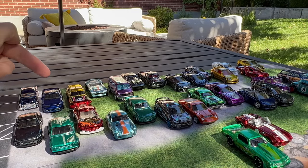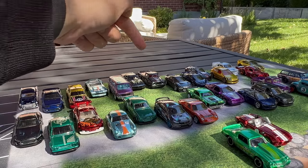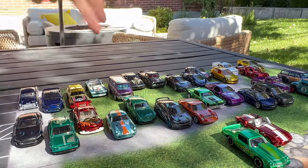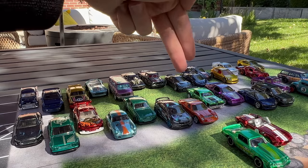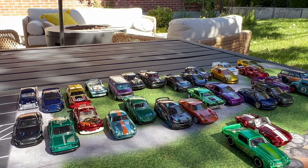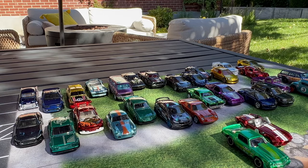Let's start with '21. '21 gets 1, 2, 3, 4, 5, 6. They get 6. And obviously that means that 2022 has 9. So based on this really poor way of comparing just each mix to each mix, 2022 wins.